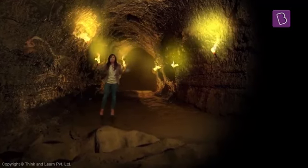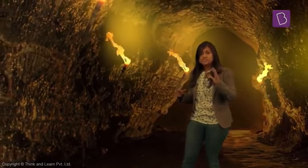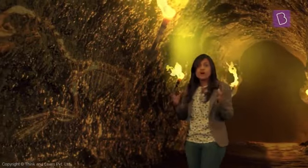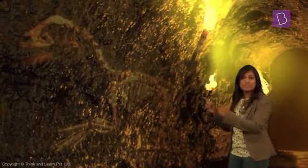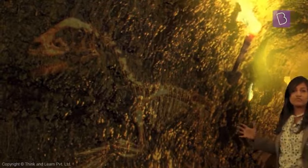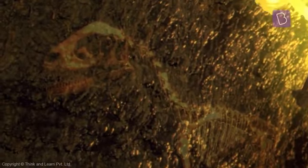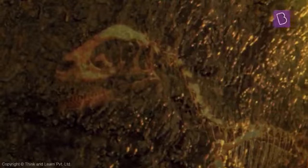And millions of years ago, the bottom layer is the oldest. Sometimes traces of animals and plants are also found in them. This is a fossil, and fossils are the skeletal remains of an organism that lived on our earth millions and millions of years ago. The only way we know about dinosaurs today is because of the fossil formation.